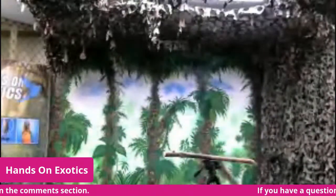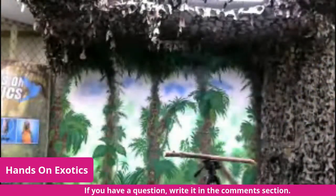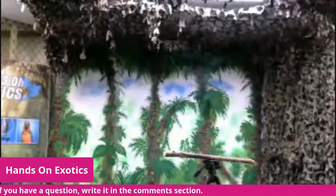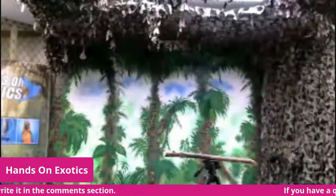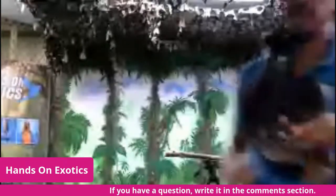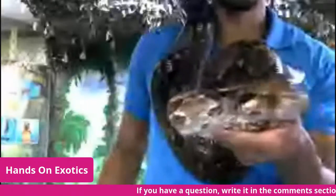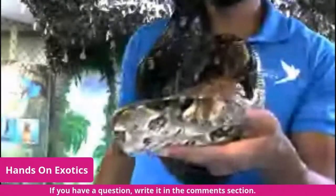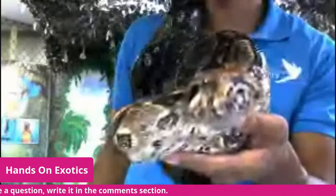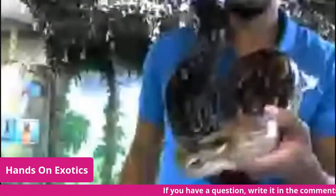Okay, and our next friend coming out is Boo. Ooh, heavy. Okay, there we go. Now, Boo here is found in Central, a little bit in North America and South America. Boo is a boa constrictor. Now, once again, he's flicking his tongue in and out to smell and taste the air.